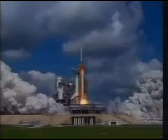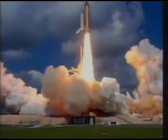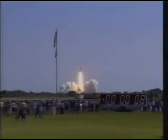3, 2, 1, and liftoff of Space Shuttle Discovery, beginning America's new journey to the moon, Mars, and beyond. And the vehicle has cleared the tower.